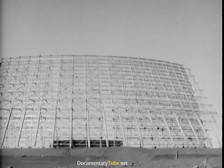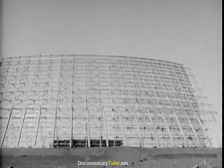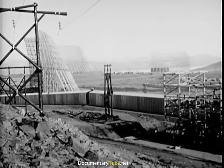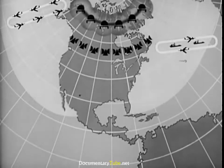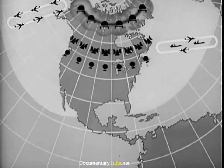This vast range, with all the special electronic problems it imposes, is necessary because of the lightning speed of modern missiles. Backing up the DEW line are two other radar fences, the Mid-Canada line and the Pine Tree line, so that targets moving south can be kept under constant surveillance.